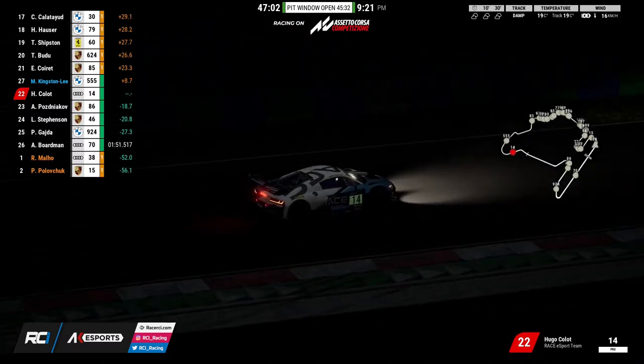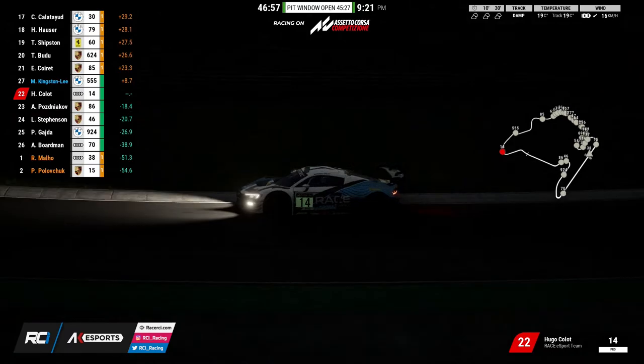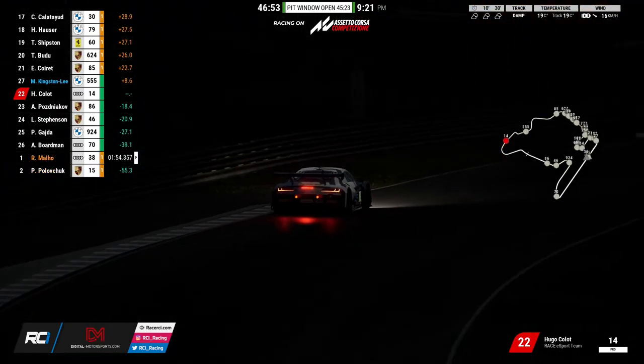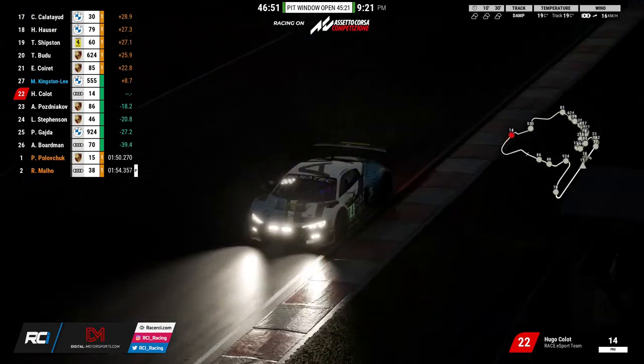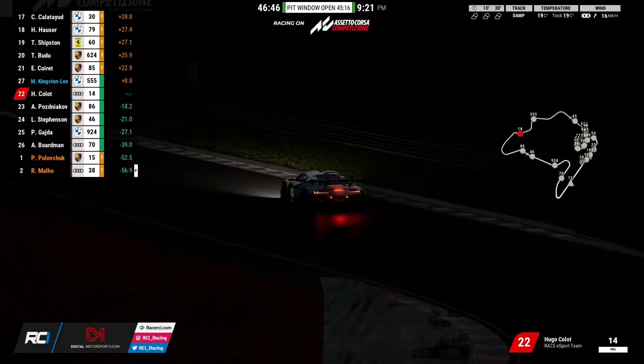Andy Boardman with a 1:32. So, of course, fixed the damage from the incident, along with Matthew Kingston Lee with a 1 minute 59 from in to out. So, Kingston Lee with an absolute rotten start to the race, although great to see him still in the running and not giving up. Of course, anything can happen in these kind of mixed conditions.